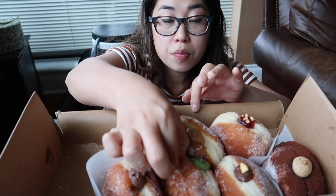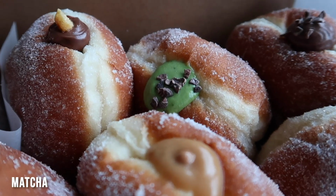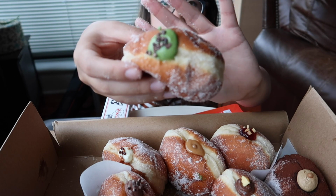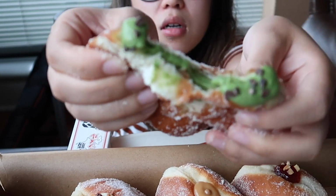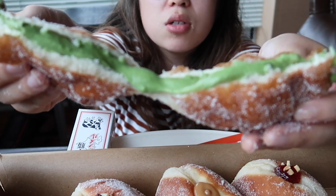On to the next, which is, I think we're gonna go with matcha. Ooh. Oh, the donuts are slipping. This is matcha, and it's a really dark, almost like Frankenstein green, and then they top it with some cacao nibs. But let's do a little opening here. That's hefty. So this one's also matcha filled. Oh my goodness, this is ridiculous.